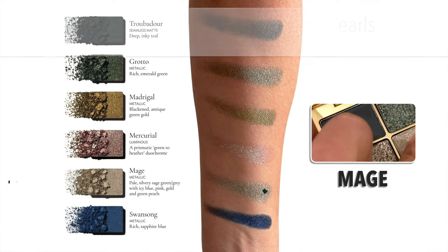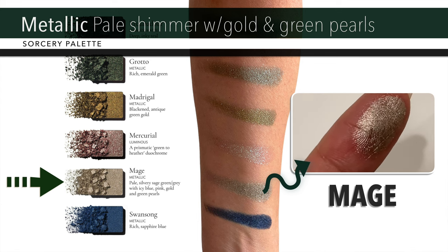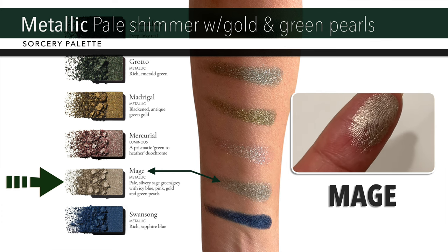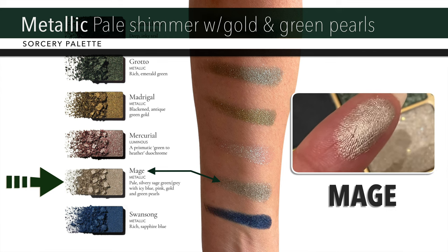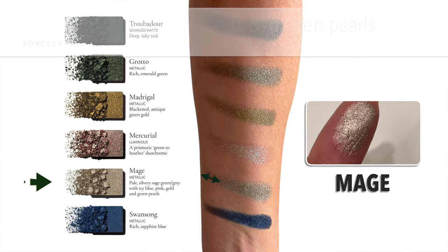And then we have Maj. I don't know how to pronounce that, but that's a metallic pale silvery sage green with a gray and icy blue, pink, gold, and green pearls. That is what we call a very, very different and unique color. It is really gorgeous and it's gonna go really beautifully with a green look and with a blue look. So I really like that.